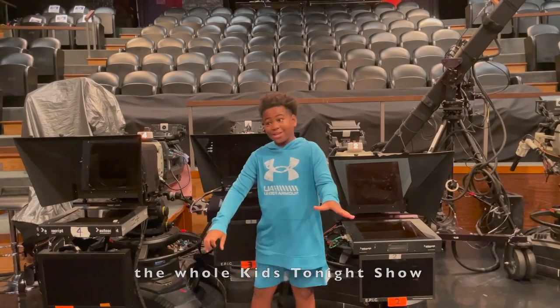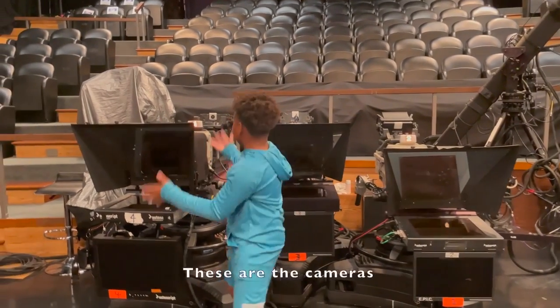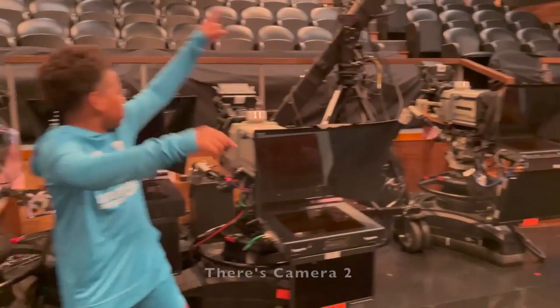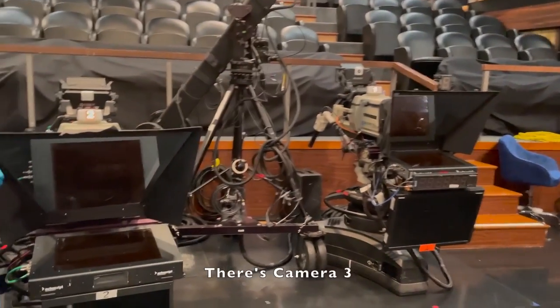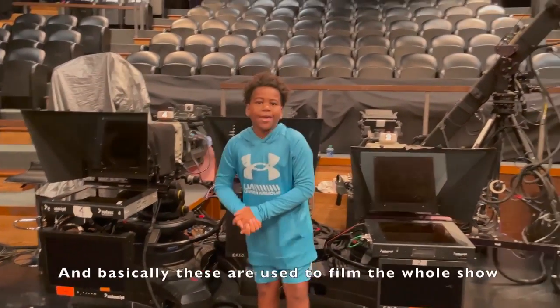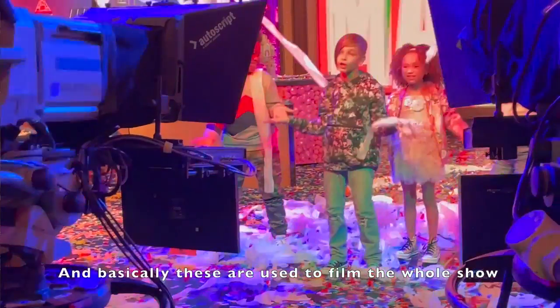This is how we film the whole Kids Tonight Show. They have to edit all this stuff. These are the cameras. There are four cameras. There's camera one over there. There's camera two. There's camera three. And there's camera four. And basically, these are used to film the whole show.